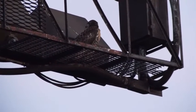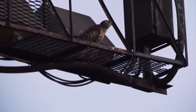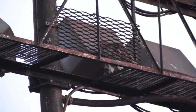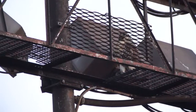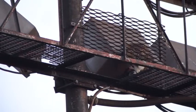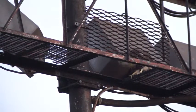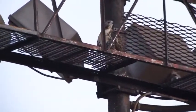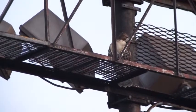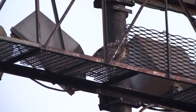Is that K1? Kind of looks like K1. Maybe I'm wrong. Okay, so I believe that's K1, but I'm not positive. I'm sure there are viewers who can distinguish them better than I can.